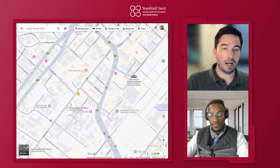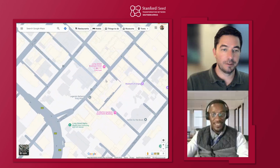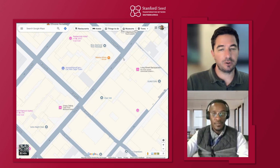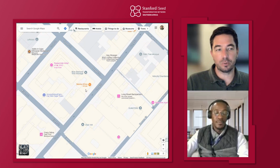And then if you want to go out, Long Street is your friend. So this is Long Street. And if you're in Long Street, there's a lot of places you can check out. Mama Africa is a dining experience. It's a traditional African one. I would, if you're in Cape Town, rather go somewhere else.